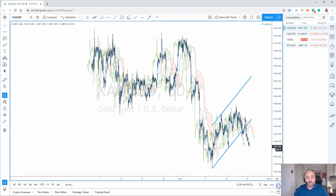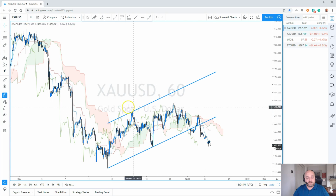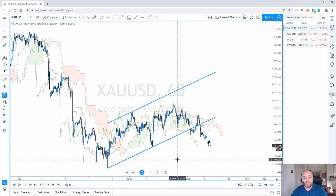I'll take you down to the hourly chart, skipping the 4-hour chart, and we see this corrective channel higher. As I said, you get this head and shoulders formation looking quite precarious, and the break of these lows, the swing low, and prices have accelerated a bit further. 1455 is the initial support area, and then we're looking to 1446. So currently this week it looks like we're going to be looking to sell into rallies.